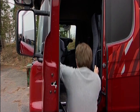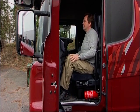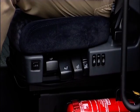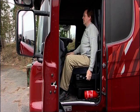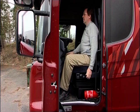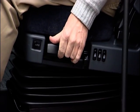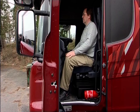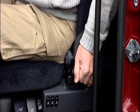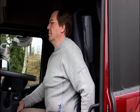A balanced sitting position reduces the load on your back, neck and shoulders. To sit correctly, you should have an upright seating position. Tip the seat forwards and lean the backrest back so that the hip angle is 100 to 110 degrees.